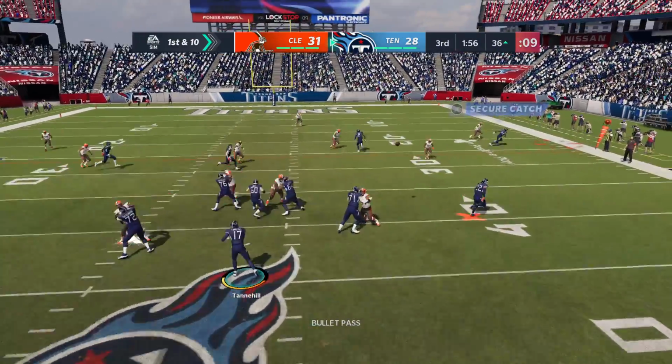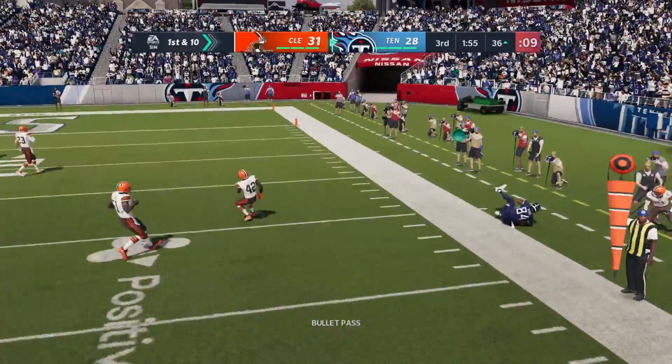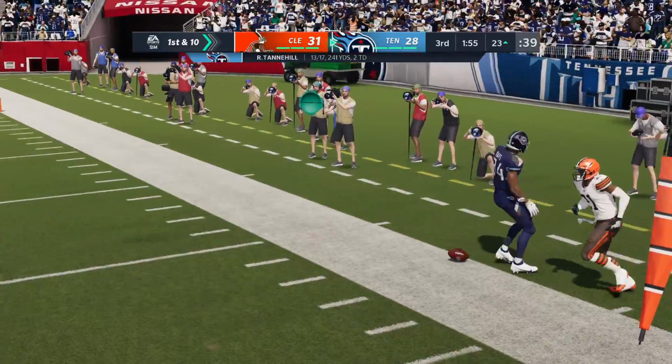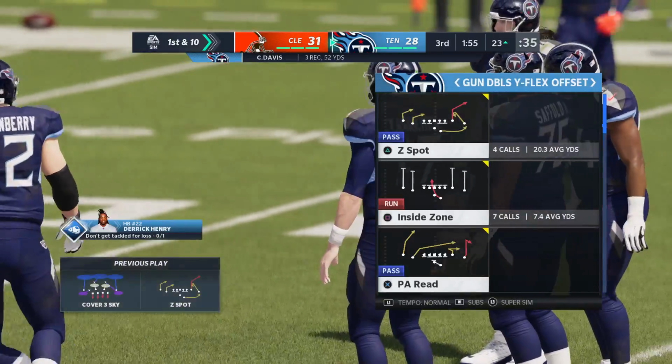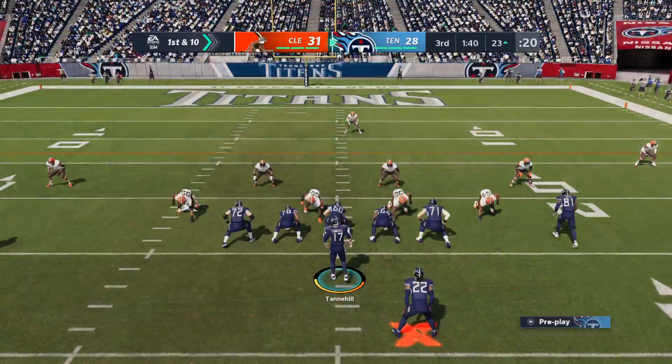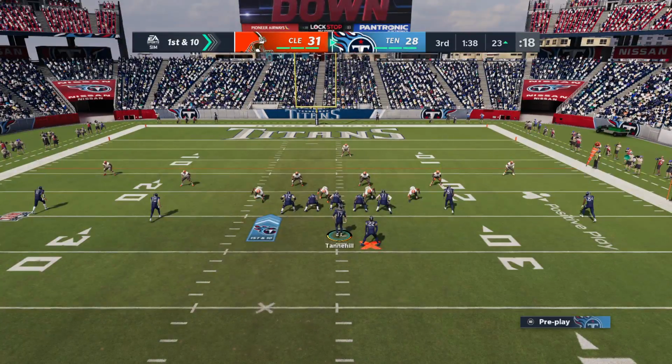They'll try the air now with Tannehill. This one caught by Davis. And he takes this just a few yards shy of the red zone before going out. Another nice gain, 13 yards that time, and another first down.